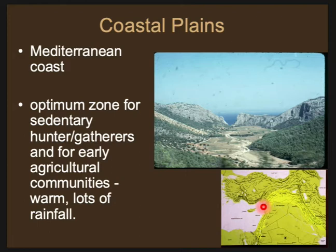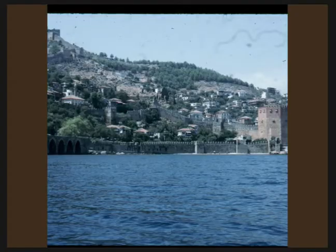Back in the time after the Ice Age, it was actually even wetter than it is today. So it was even better an area in terms of vegetation back then than it is today. And this is the area, Istanbul, ancient Constantinople, is not on the Mediterranean, but it's close. It's near the Bosphorus, which connects the Mediterranean to the Black Sea, and Istanbul is a very, very green city.